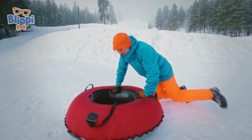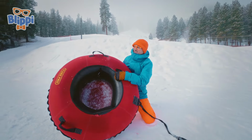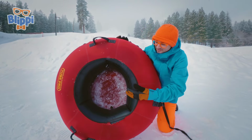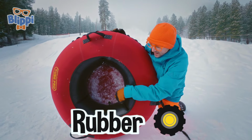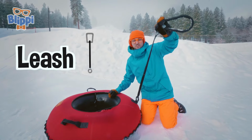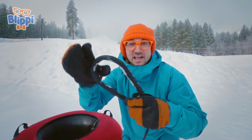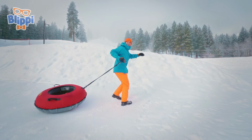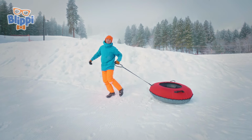But first, this is an inner tube. Whoa, this inner tube has a red cover on it. Whoa, it protects the inner tube. The actual inner tube is black and rubber on the inside. See? And then there's an inner tube leash. And this ring is what the hook hooks onto. That then it tows you up to the top of the hill. Woo-hoo-hoo! Whoa! Let's go check it out.